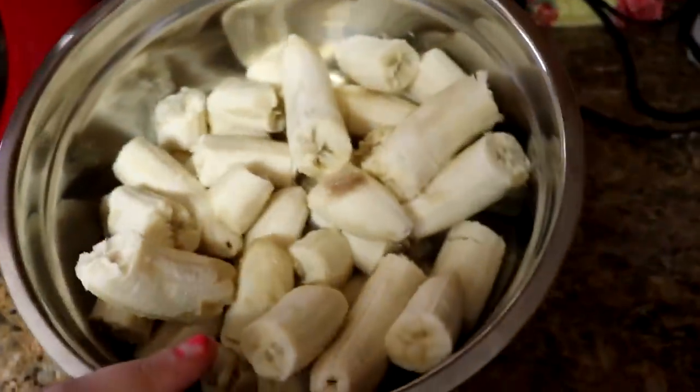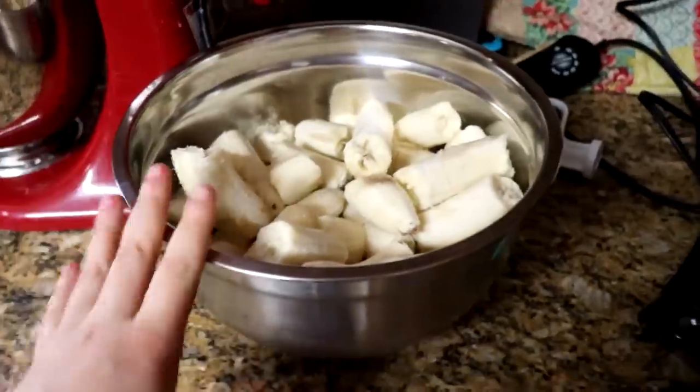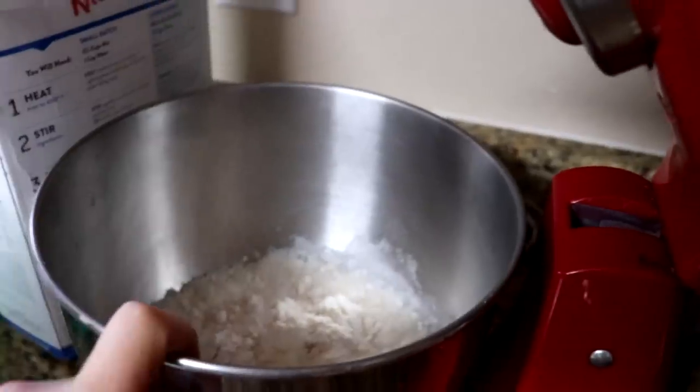Okay guys, so I have all of my bananas in here. This is about 3 bunches. It's a pretty big bowl. I'm gonna use my hand mixer here to mix all of it up. Don't mind the mess. To blend it up and kind of mash it. And then I'm gonna put some in here for muffins.